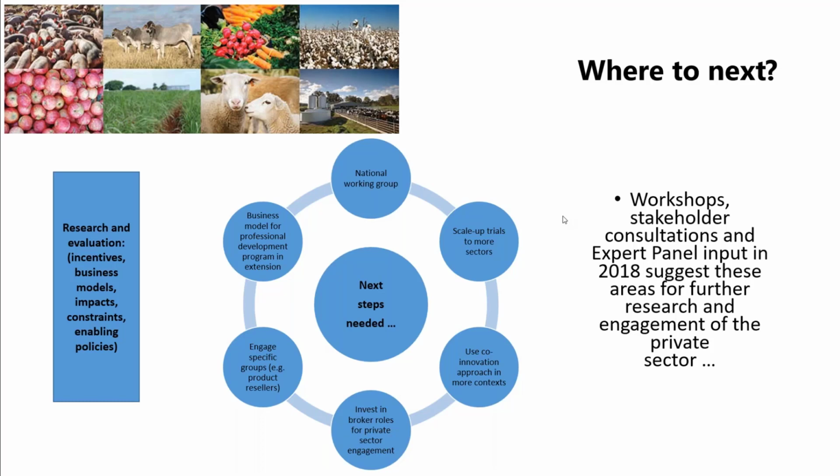Some of the other things that have come out, and you as an audience may have thought, gee, that would be worth scaling up. So some of the trials may well be scaled up into other sectors. For example, the digital agriculture trial focused predominantly on the plant or cotton, sugar, hort area, but there's interest in digital agriculture, obviously, in the livestock sectors, which is something that wasn't really considered in the trial.